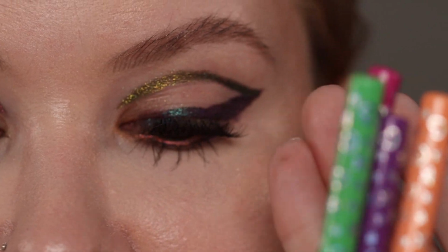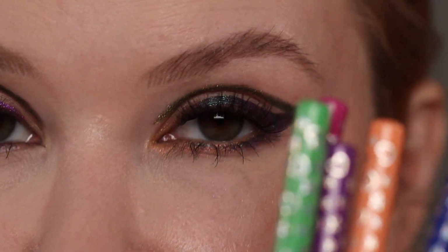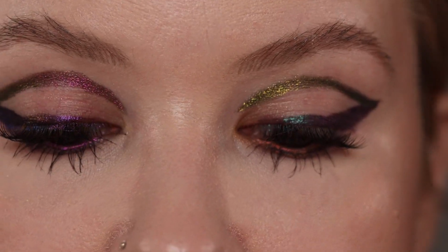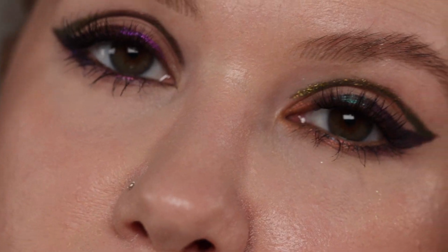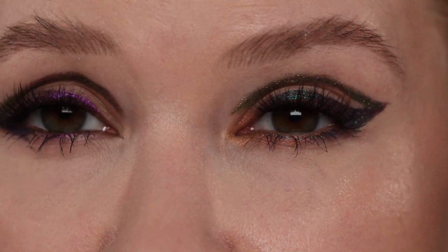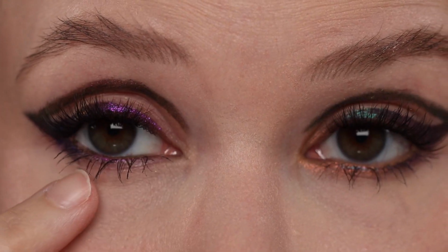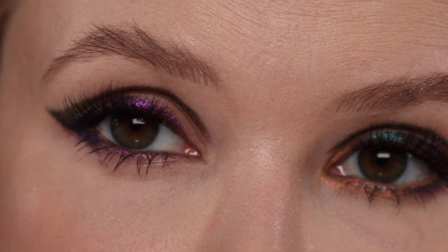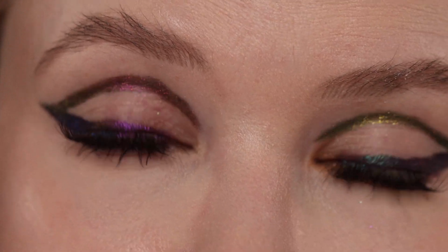So onto just some of my initial thoughts. I just really, really enjoy the Moira shades. I think they have a nicer variety. They have some more sparkly ones. They also have more iridescent shades, which I think are super fun, especially if you want to use these in the waterline. And also the waterline is so small, and I feel like if you put something darker in there, it just kind of blends in with your lashes. You don't really see the shift as much.